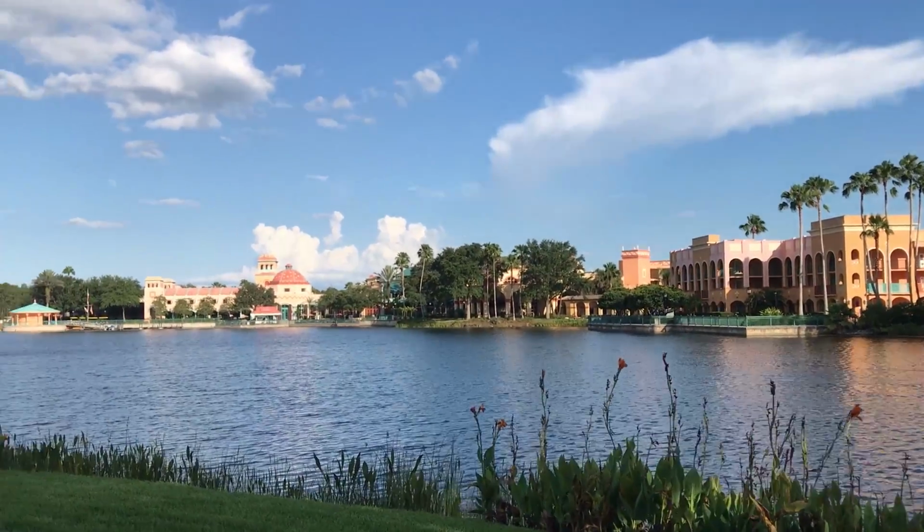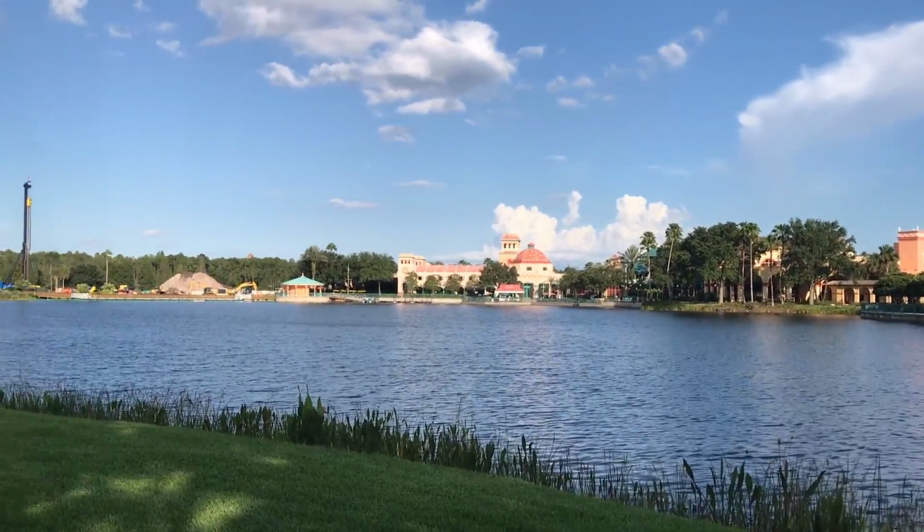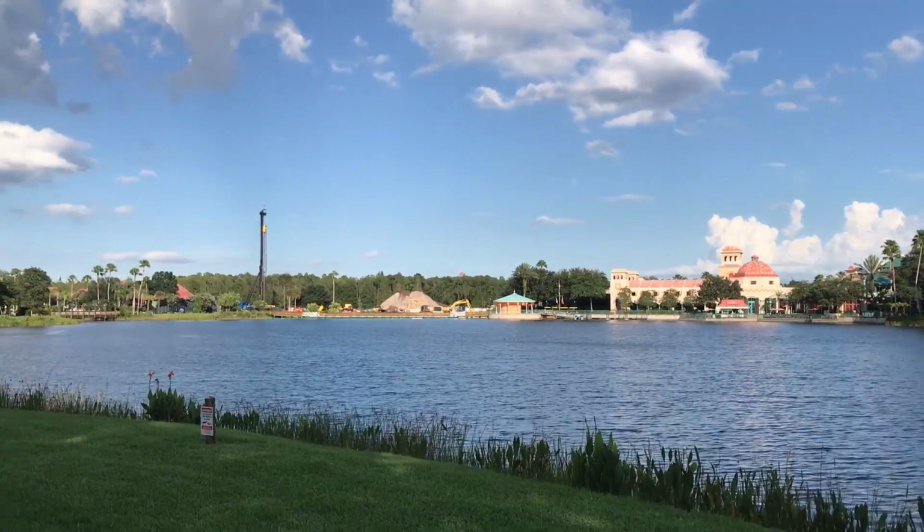Welcome to Theme Park Brothers, and welcome to our July 2017 construction update for Disney's Coronado Springs Resort.